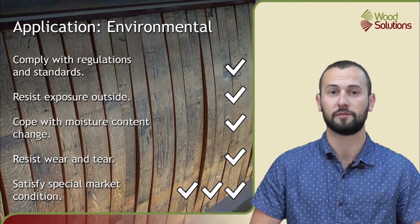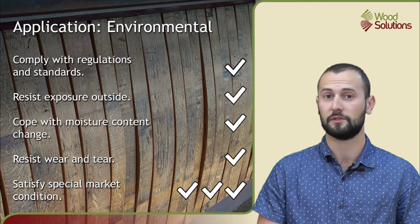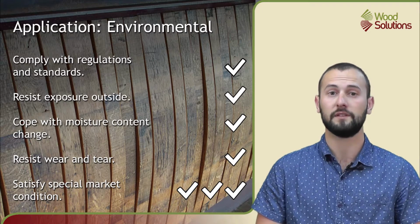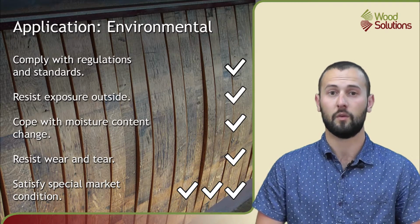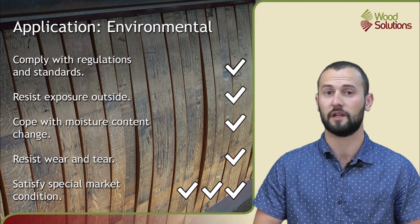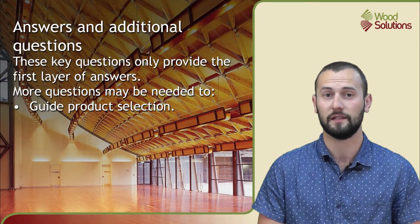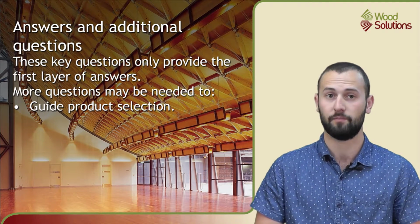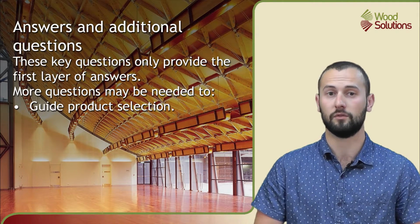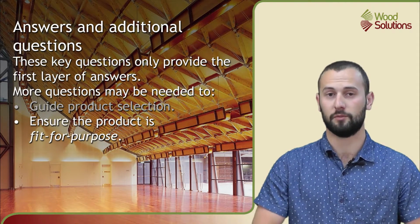The sustainability of forest practice can be certified to internationally agreed standards, and the timber from these forests can also be certified and specified for a particular project. Timber can also be recycled, and this has attractions to a range of customers. While these environmental considerations affect product selection, they don't reduce the importance of the application's other requirements. Certified timber used outside or as flooring should perform at least as well as comparable non-certified material. These key questions only provide the first layers of answers. More questions may be needed to guide product selection and ensure the delivered product is fit for the customer's purpose.